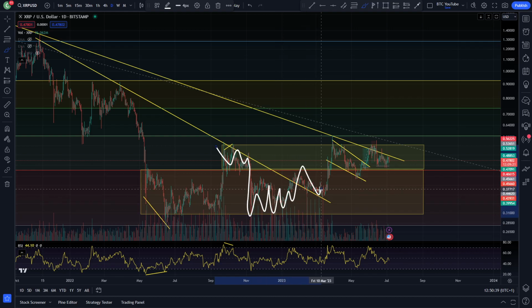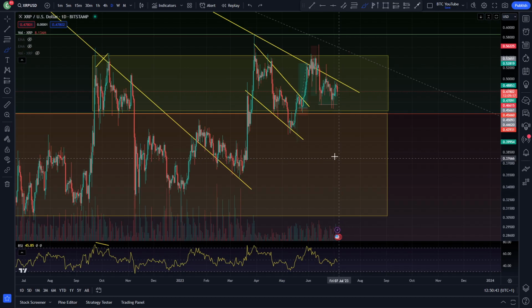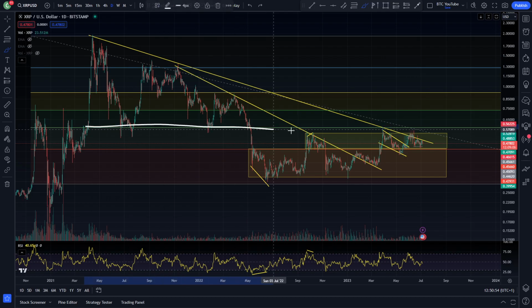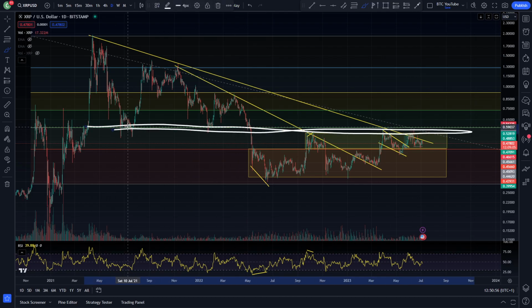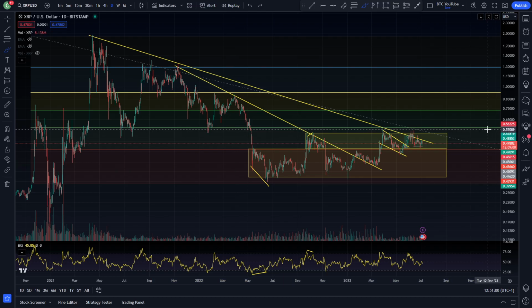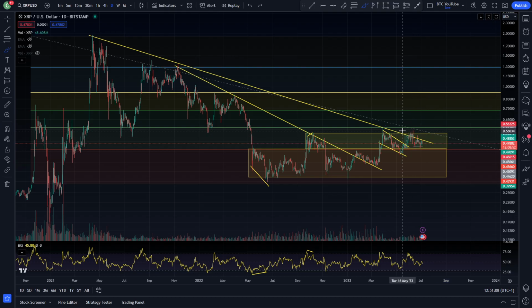FTX collapse. We come and break out at the start of the year, making nice bullish market structure, higher highs and higher lows, but we're still stuck under this level here, aren't we, at around 55 cents. We can't seem to close above that 55-cent level, which is essentially this area here of the previous bull market support, now the bear market resistance, as is often the case. And also we are stuck under that bear market trend line that we have been under for a while. You can see this bear market trend line, we are still stuck under it.